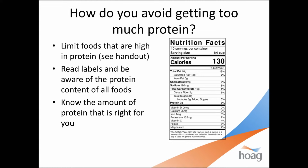You can see, though, that I have the reference for you, because sometimes there's not a label on our protein foods as there would be on other foods. But I have an example here of a food label, and you would want to just look at the protein amount. The amount of protein that we need is individualized. Usually as a registered dietitian, I would base that off of your body weight. But if you have normal functioning kidneys, you don't have to worry about limiting your protein. If your kidneys are less than normal, talk with your doctor or your kidney specialist about how much protein is right for you.